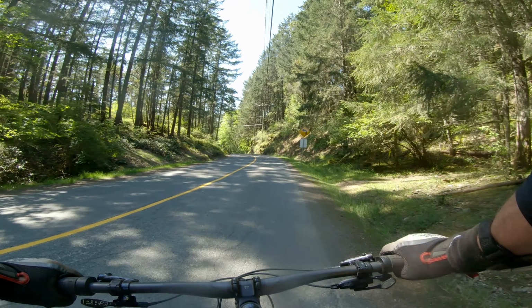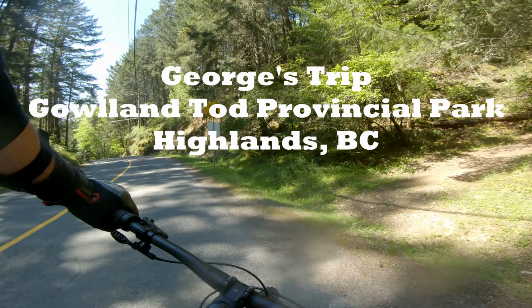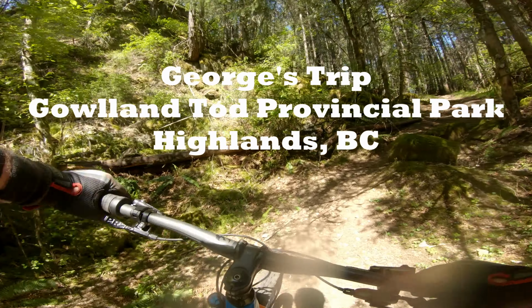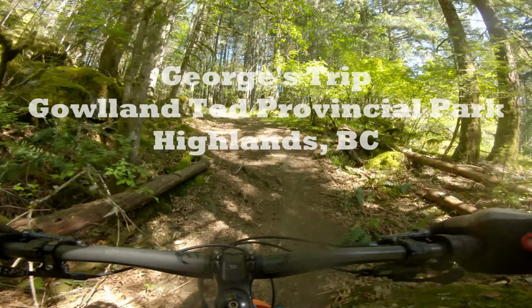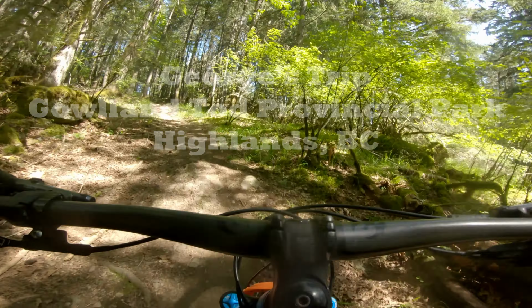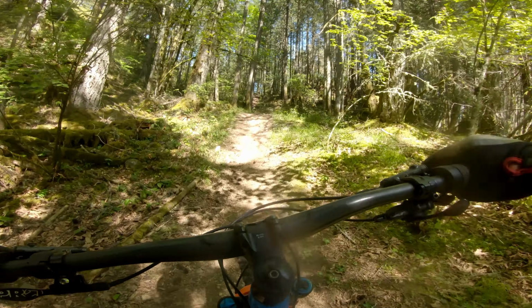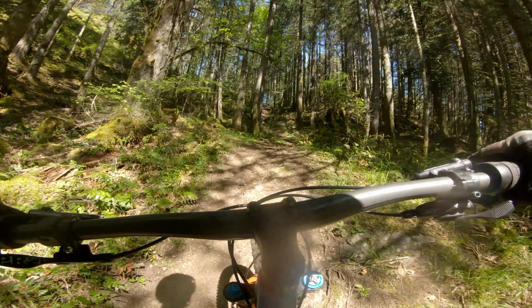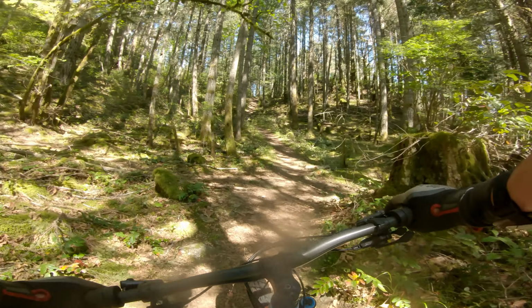Okay, I've been riding at Partridge, but I've jumped across Willis Point Road to Gowlland Tod Park, and I'm going to ride George's Trip. And the access to George's Trip is probably a couple hundred yards east of the west end of Partridge.